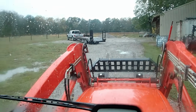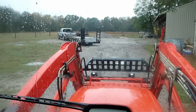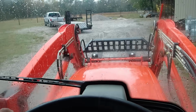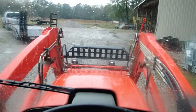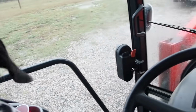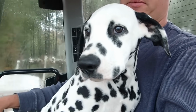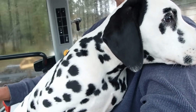Rained out on the cleaning up the stumps down there, but I got all that cleaned up and a little bit of bush hogging done. It just started raining too bad, so I parked the tractor up there at the house and had a little lazy rainy afternoon, and I thought Winston would like to enjoy a little tractor ride with me, and he doesn't want to get out of my lap. What do you think, Winston? Can't drive too good looking out the side window.